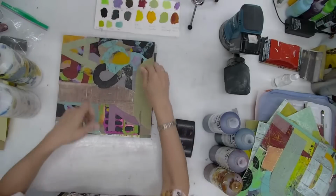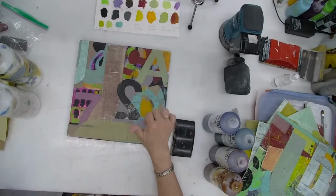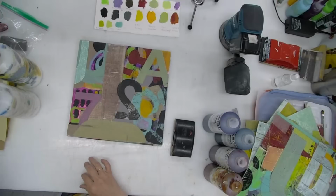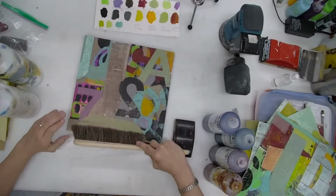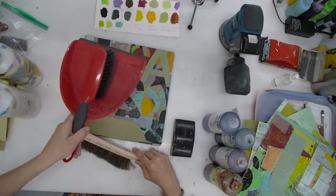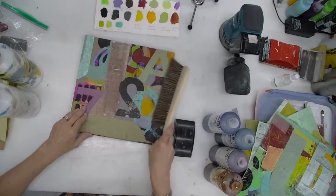And then you also have different thicknesses of paint, right? So now it's been distressed, and what I'll do is I'll take my little brush, it's kind of cool, for getting the crumbs off, and then I'll take my dustpan and put it in the garbage. Again, keep your surface kind of clean if you can.